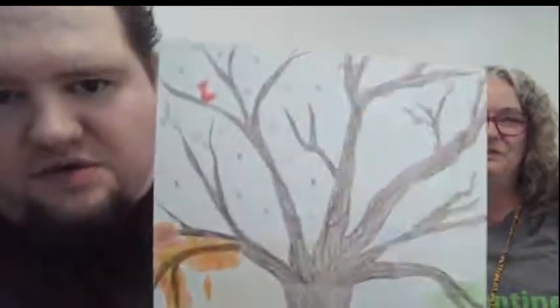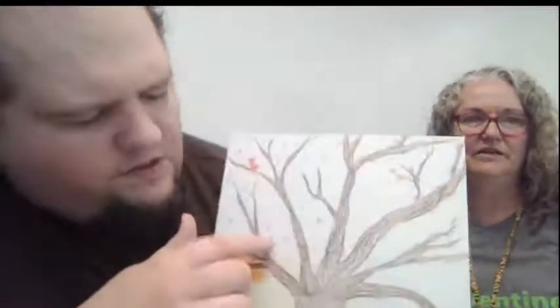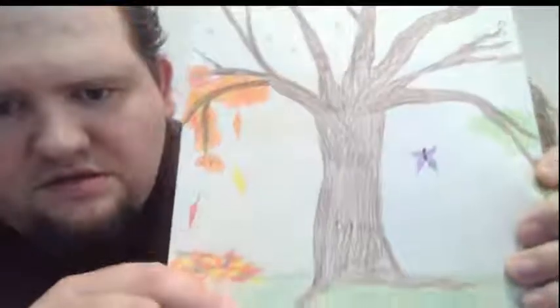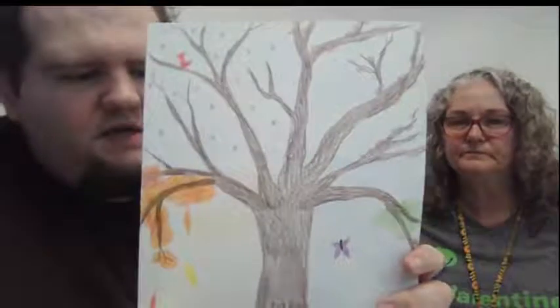I think that looks really, yes, I really like this too. She's got a cardinal right here. Stars in the sky. I like how she shaded the sky. And then the bottom looks lovely. And then the grass and the leaves and butterflies and the greenery and all that. Looks nice. I love that too.